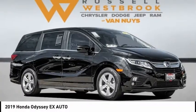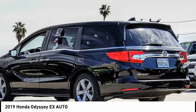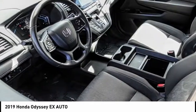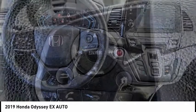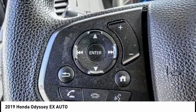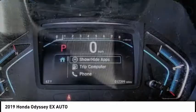Come test drive the 2019 Odyssey. The Honda Odyssey is a showcase of distinguished style, captivating technology, and advanced safety features. A must for all families, and is priced below $30,000. This vehicle has less than 20,000 miles.